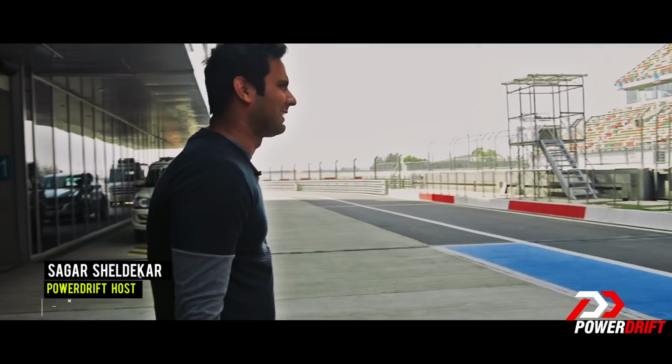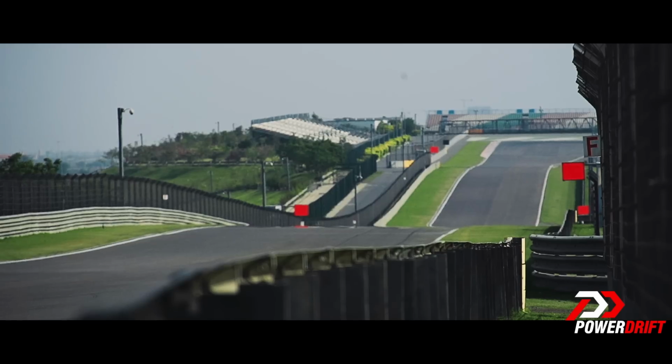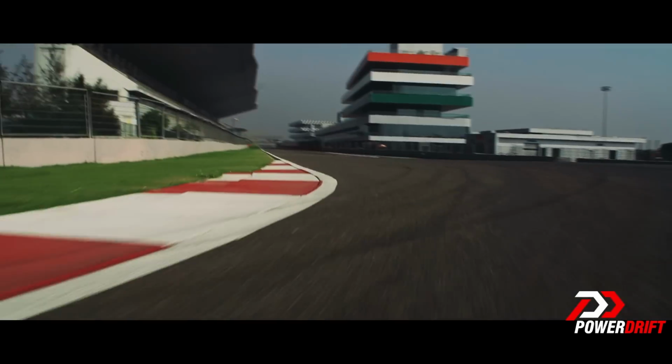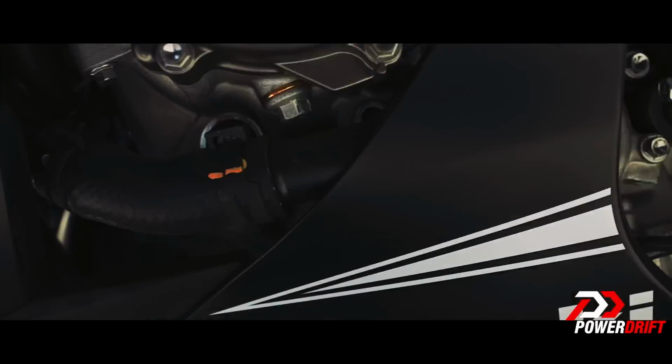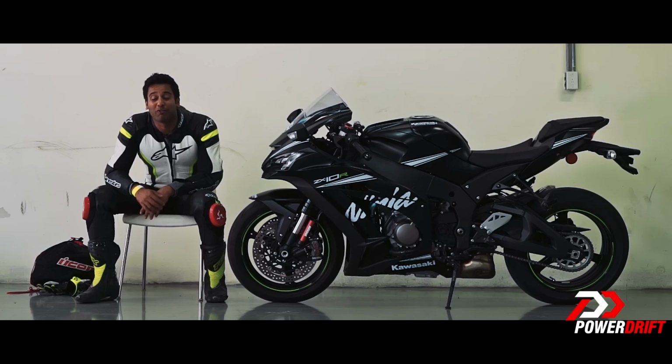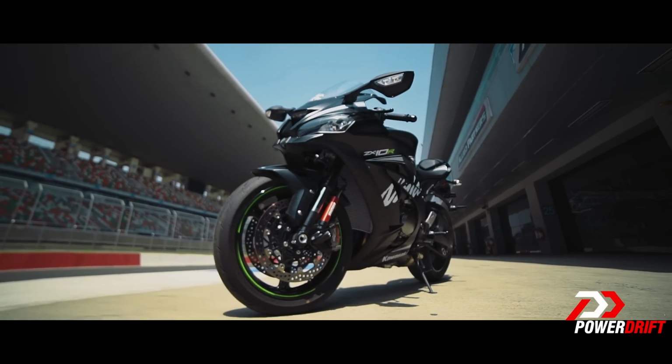2015 Kawasaki ZX10R. That was the first bike I rode here, the Buddh International Circuit. And today we are back at this state-of-the-art facility with another 10R, one which Kawasaki claims is their best one yet. This, ladies and gentlemen, is the spanking new winter edition of the 2016 ZX10R.